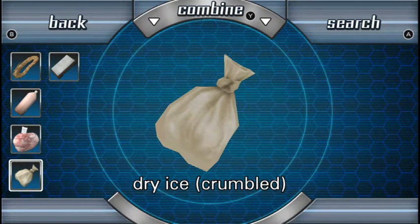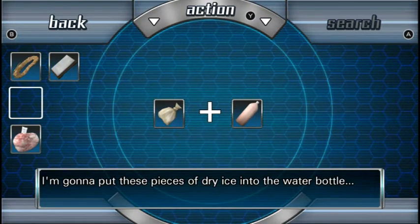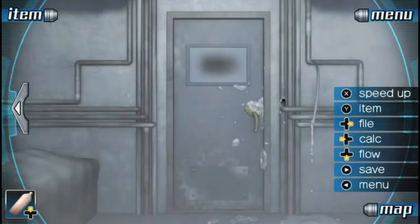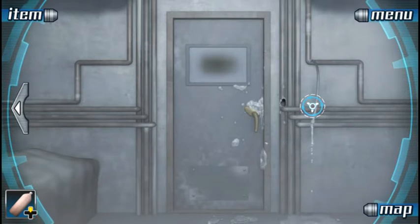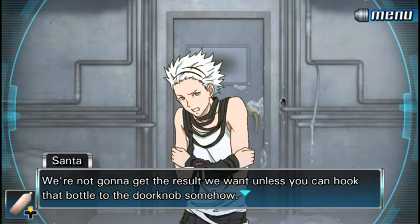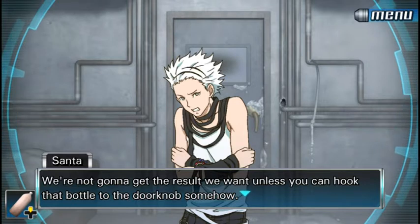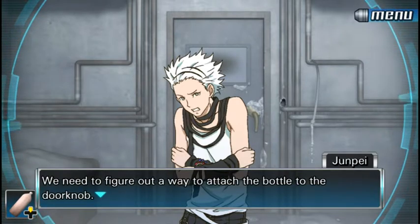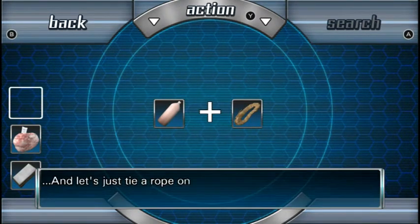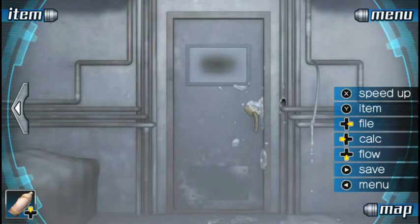Dry ice in pieces. Crumple the tag. Put those into a water bottle. Water bottle with dry ice in it. We're not going to get a result unless you can hook the bottle. For God's sake, how to attach the bottle to this? Tie the rope onto it. Water bottle bomb. Excellent.